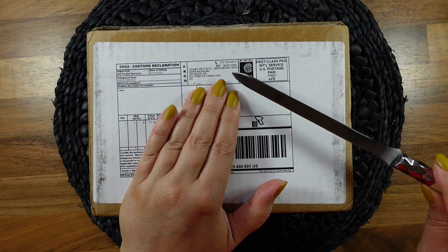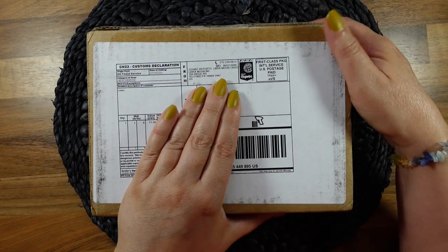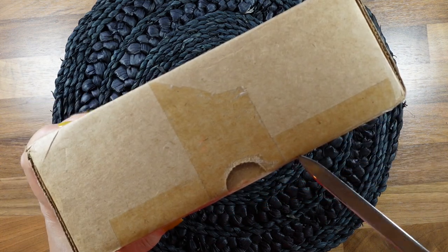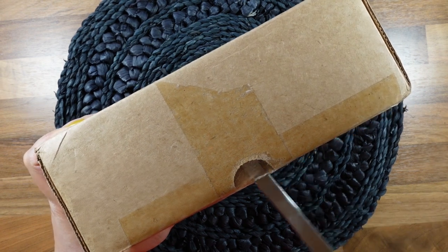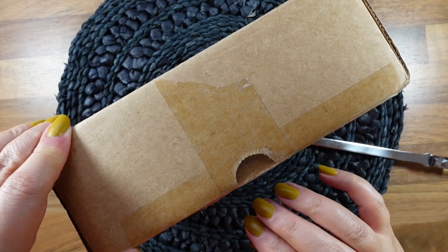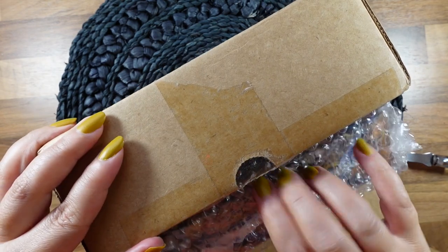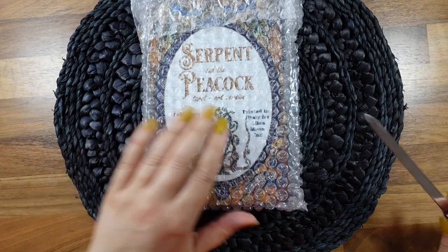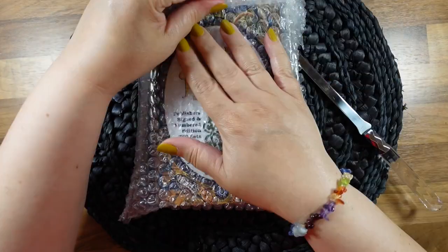This deck arrived from the US and it took 2.5 months to receive it. And I also paid so much for the shipping. It's crazy nowadays. I bought this deck for like 70 something dollars. And then I paid $30 for the shipment and $30 for import tax. So this deck basically cost me double the price, and it is the Serpent and Peacock Tarot, the art version. I am very excited.